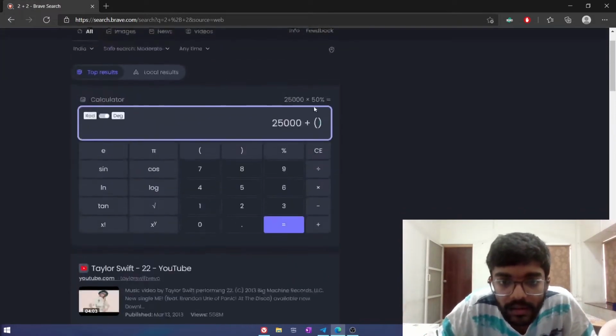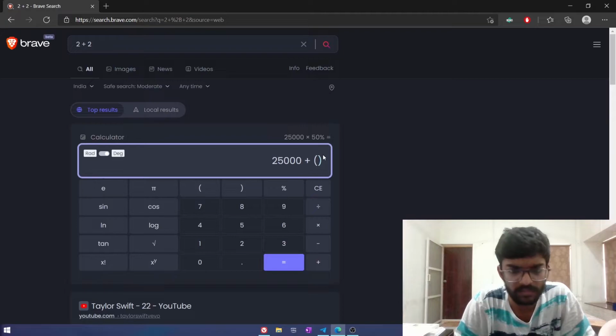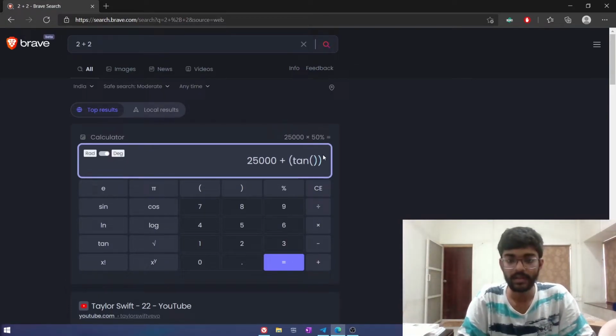Okay, you can see over here, so if I type G, it does log. Okay, G is for log base 10 and L is for log base E. Interesting. S is for sine. Cool. C is for cos. T is for tan. Q is for root. Cool. There's no W. E is for E. T is for tan. Okay.